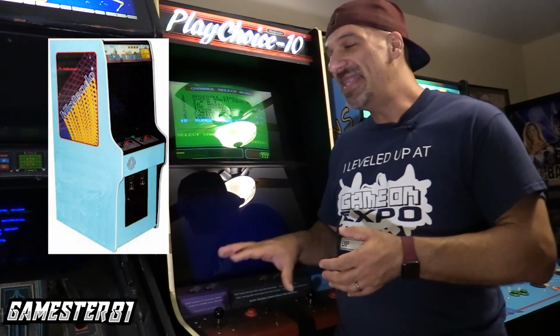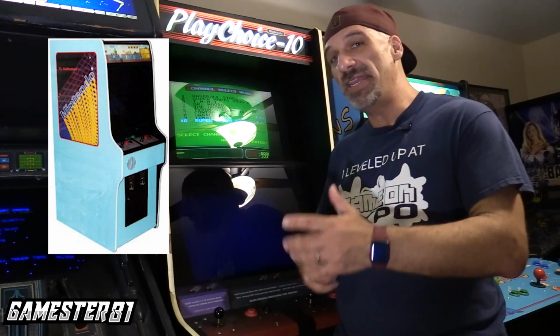So what is a Playchoice 10 arcade? In a nutshell, it's basically an arcade version of the Nintendo Entertainment System, NES. Not to be confused with Nintendo Versus Systems, which were also released in the 80s. This came out in 1986, a year after the NES hit the market in North America.